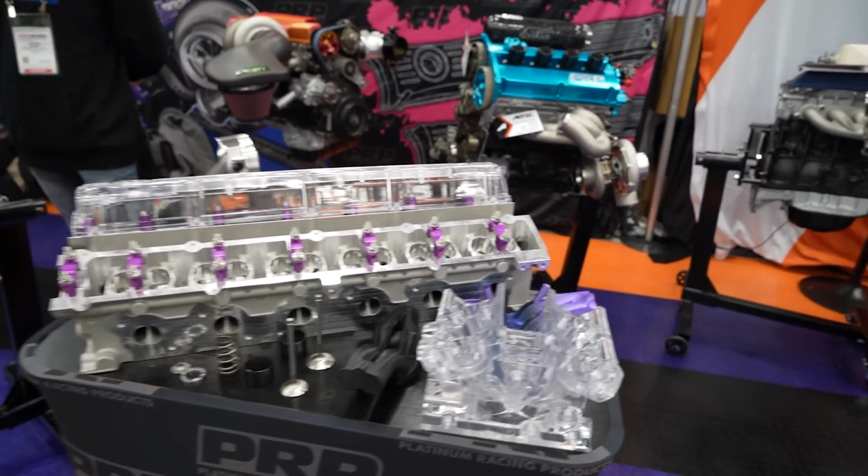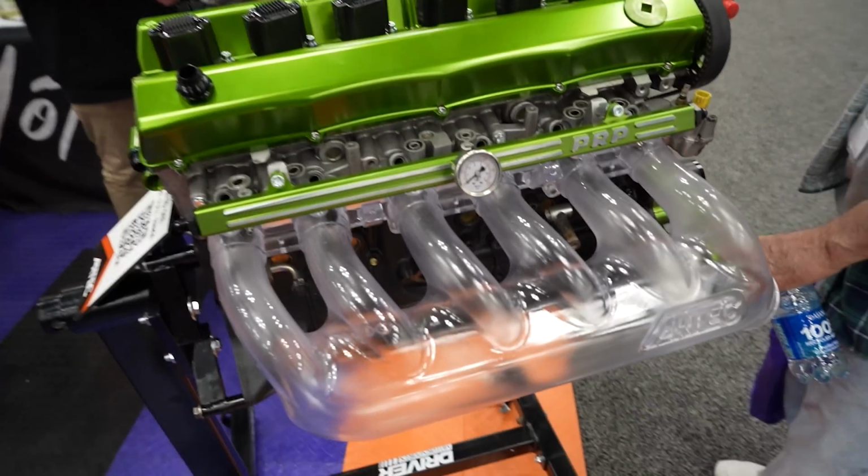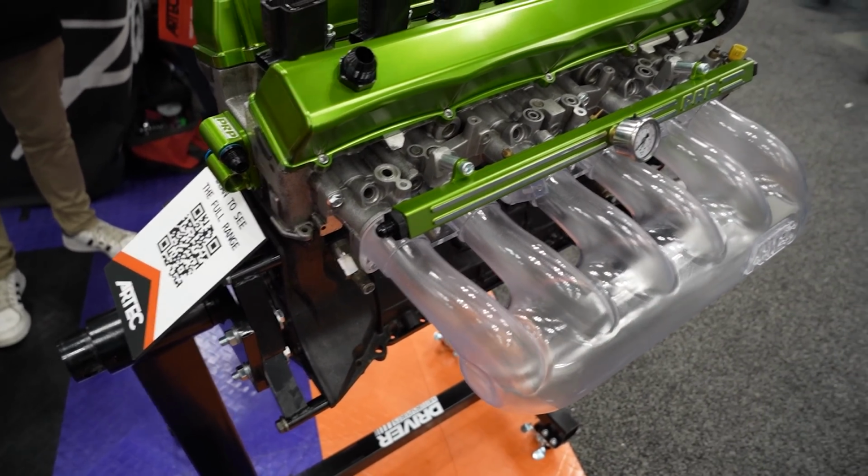Guys from Artec are also here. Something that's really cool is their RB26 intake manifold design here. You can see that it's made with this clear plastic.